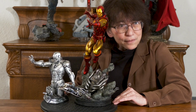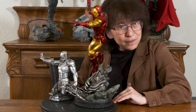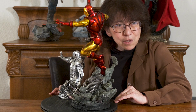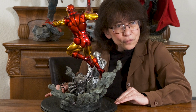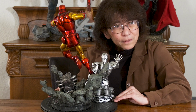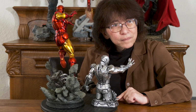Yeah, that hand in front is eerily similar. And the silver, just so nice with the diorama. But look at this diorama. I mean, it's just full of details. I'm kind of going slow, but I don't want to, that pose right there is just almost a mirror image.